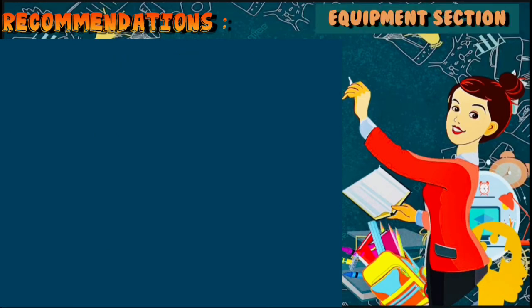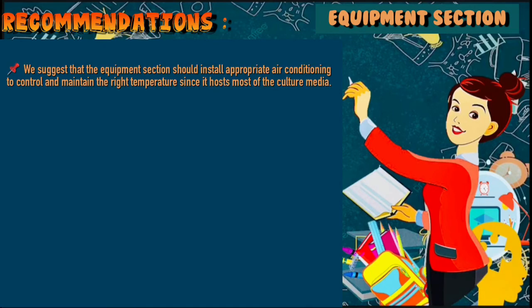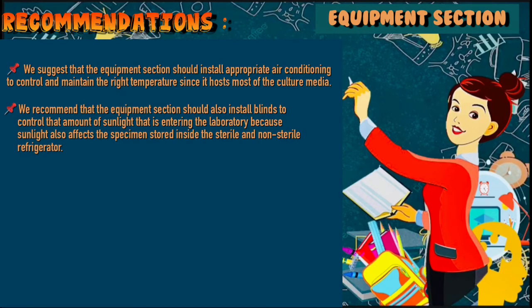Equipment section. First, we suggest that the equipment section should install appropriate air conditioning to control and maintain the right temperature since it hosts most of the culture media. Next, we recommend that the equipment section should also install blinds to control the amount of sunlight that is entering the laboratory because sunlight also affects the specimens stored inside the sterile and non-sterile refrigerator.